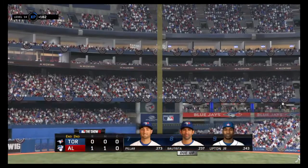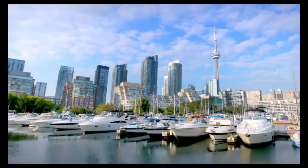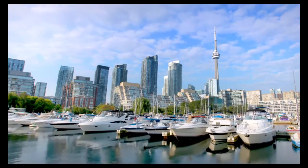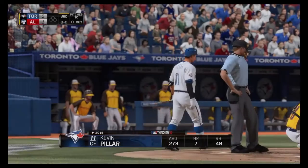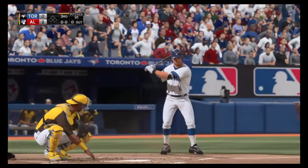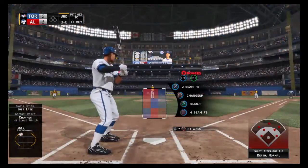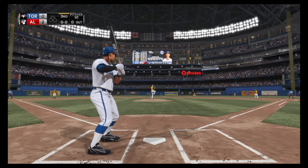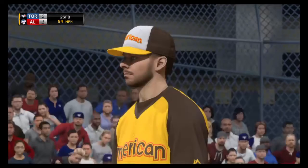We'll go now to the top of the third. The American Leaguers on top, 1-0. A nice daytime shot there from one of the many marinas here in Toronto as we're set to go in the third inning of this one. Kevin Pillar will stand in now to lead things off. 7, 8, and 9 here to start the third inning. And maybe one of these guys can break this string of 6 straight retired to start the ballgame.